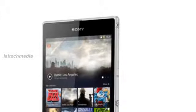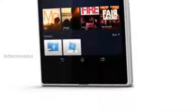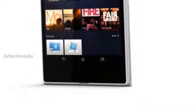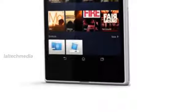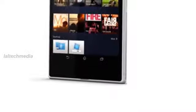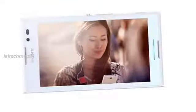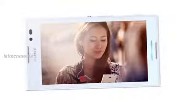MT6589. The device houses an 8-megapixel primary camera which will be complemented by an LED flash. It will record videos in 1080p. The device will also come with 1 GB RAM to help it multitask. Internal storage capacity of the device will stand at 4 GB.